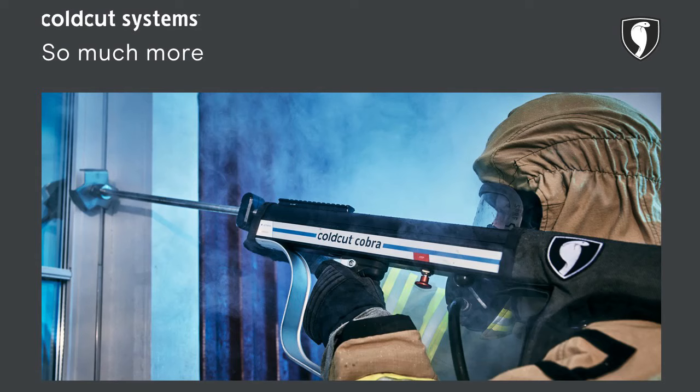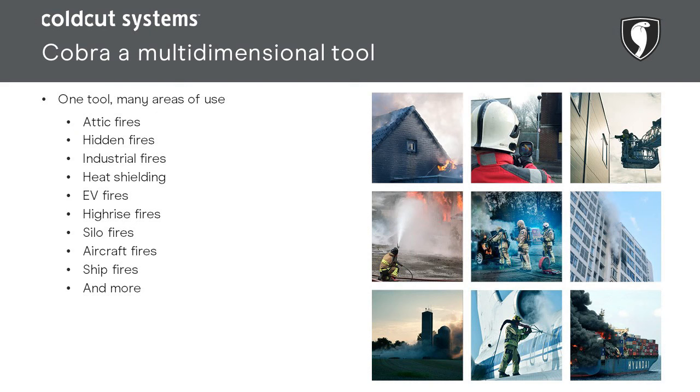So we've talked about this method for electrical vehicle fires, which we're suggesting is a good method to use, but don't forget that the Cobra can be used for many other things, for high rise, for attic fires, for cellars, silos, hidden fires in construction. It's got many, many uses, and the primary benefit is firefighter safety. We're doing this from outside the building and outside the vehicle.